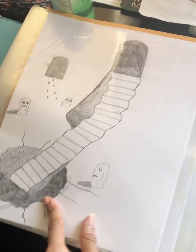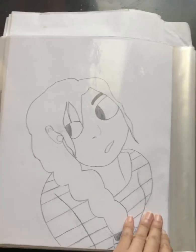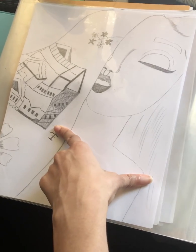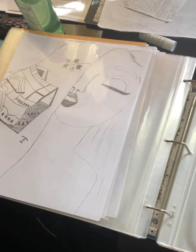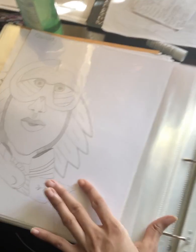And this is just an illusion art of some monsters. A cool looking girl. This is like a Chinese looking girl. It's like them Chinese looking houses. Didn't come out the best. This is Owl Lady. She's pretty cool.